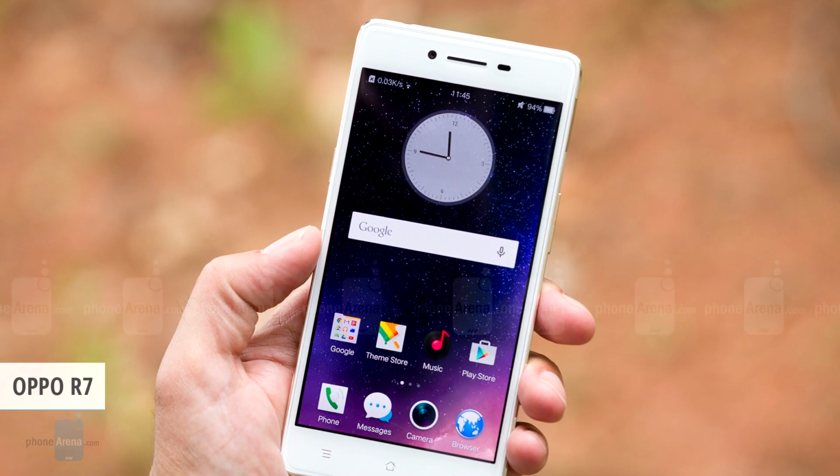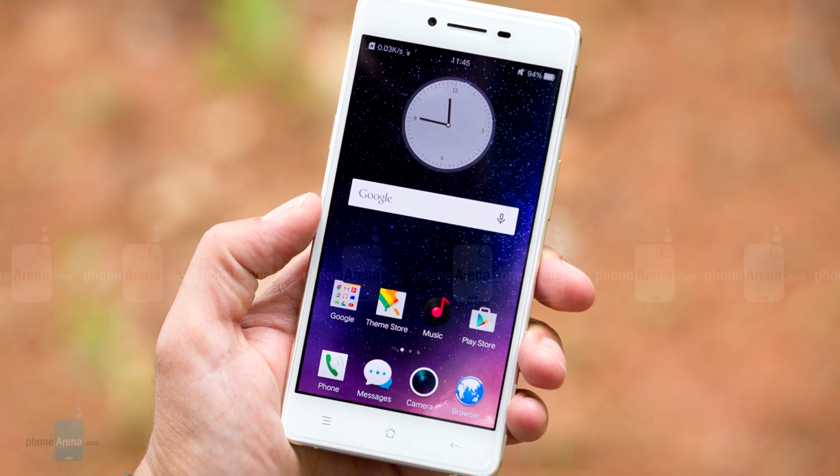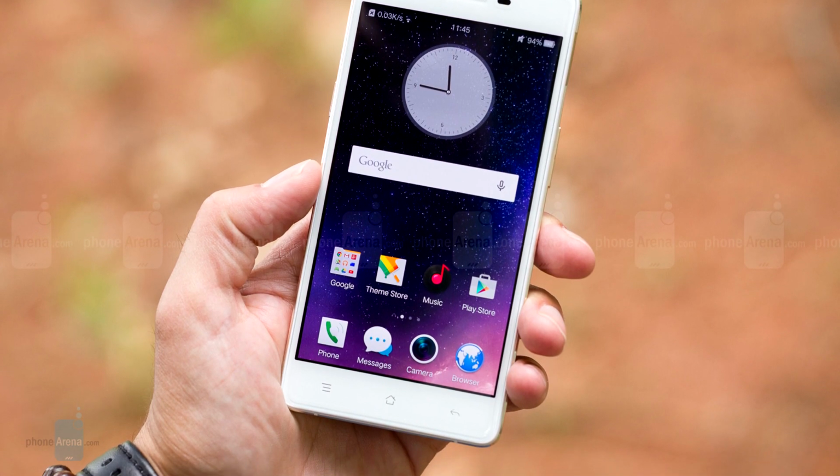The Oppo R7 is a very compact, all-metal 5-incher with a Snapdragon 615 system chip, a 13 megapixel main camera, and an 8 megapixel front one.